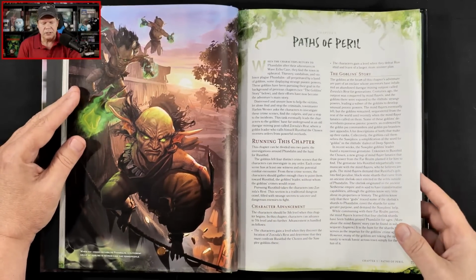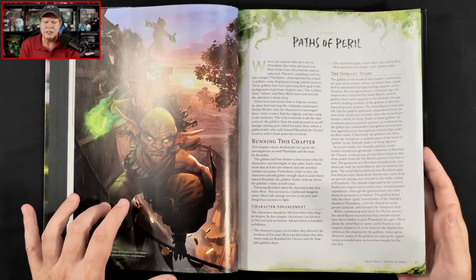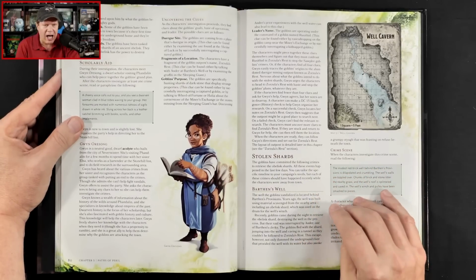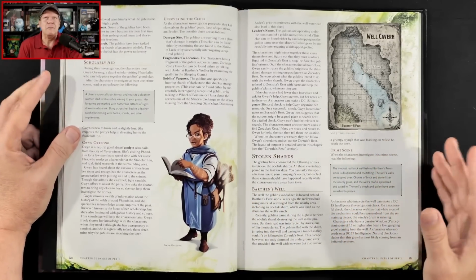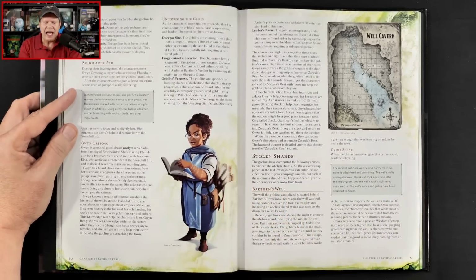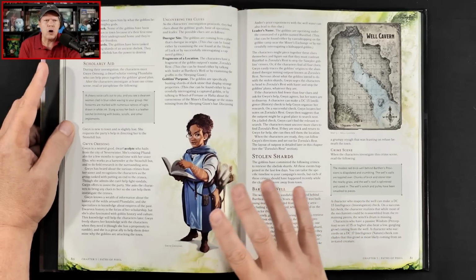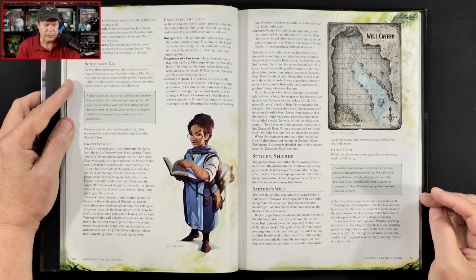The player characters are going to return to Phandelver to find that these strange goblins they've been hearing about have been terrorizing the town. In fact, as the player characters arrive, they find all these townsfolk outside the home of the town leader, he's not the mayor, banging on the doors because they want him to take care of these things. All these crimes have been committed and all these different people from the town are disappearing.